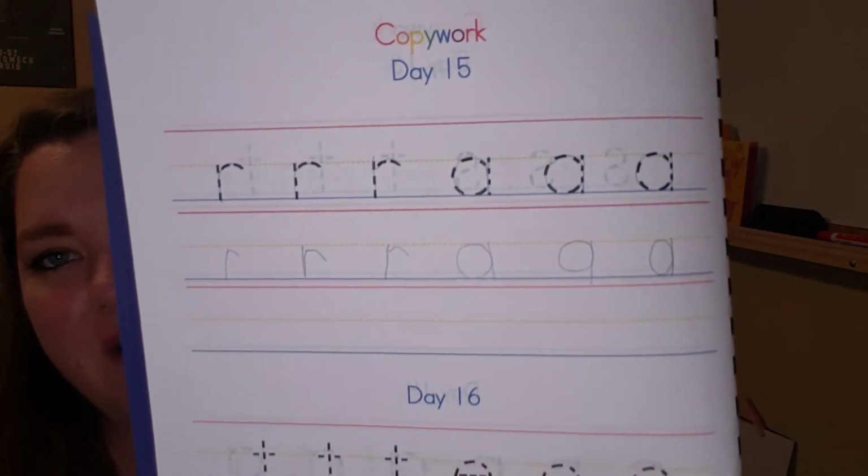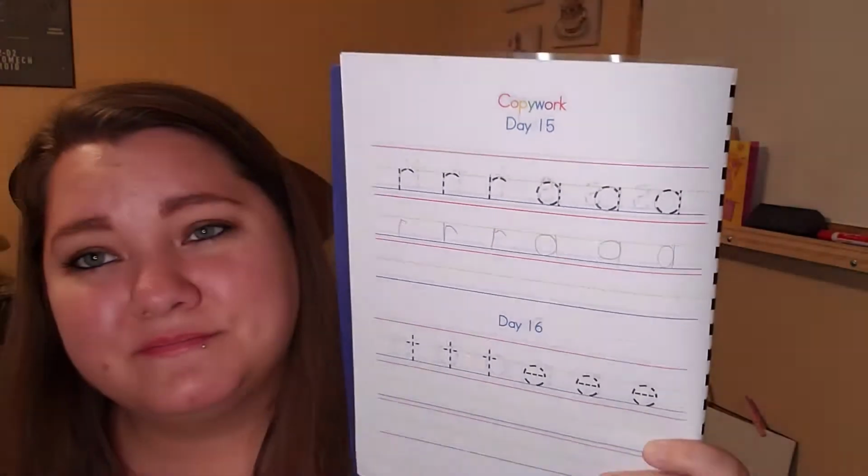So you can see her handwriting's not bad. It's just, she complains, I don't want to write this. I don't want to fill it out. Can you do it? Can you put the answers? And sometimes I will, but I do think she needs to practice.